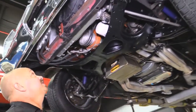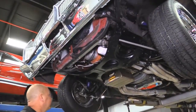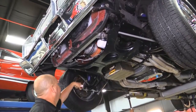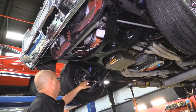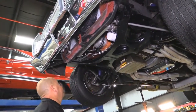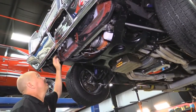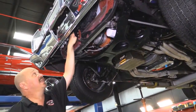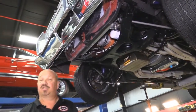Bottom side of the motor's nice and clean. You can see it's got aluminum radiator. Core support's nice. Looks like the whole front suspension's been rebuilt. Looks like newer ball joints. Looks like even the spindle at least was pulled out of there, cleaned up and painted with bare metal paint. Looks like newer shocks up front too. We've got a trans cooler here and an electric fan on the radiator. Chrome on the front bumper looks awesome.